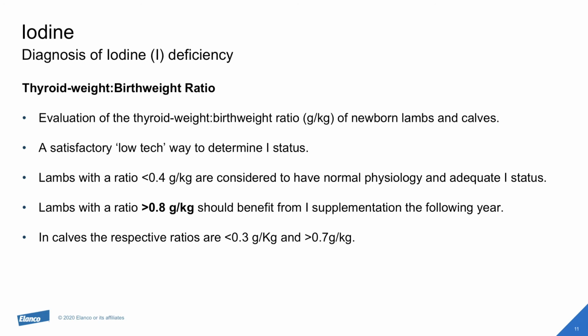Until such time that a more reliable tissue criterion becomes established, evaluating the thyroid weight to birth weight ratio in grams per kilogram of newborn lambs and calves is a satisfactory, albeit low-tech and inexpensive way to determine iodine status. This index can identify exposure to dietary goitrogens and has been related to iodine supplementation responses in sheep flocks.